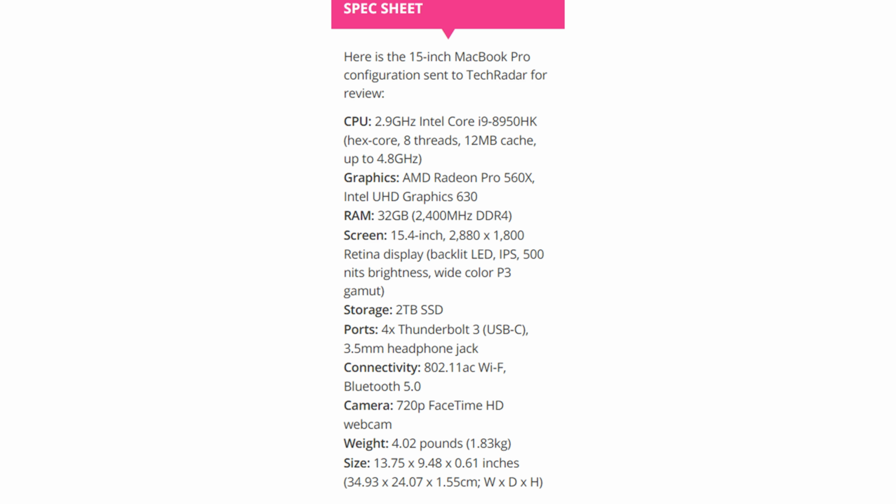CPU: 2.9 GHz Intel Core i9-8950HK, hex-core, 12 threads, 12 MB cache, up to 4.8 GHz. Graphics: AMD Radeon Pro 560X, Intel UHD Graphics 630. RAM: 32 GB, 2400 MHz DDR4. Screen: 15.4-inch, 2880 by 1800 Retina display, backlit LED, IPS, 500 nits brightness, wide color P3 gamut.